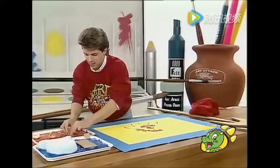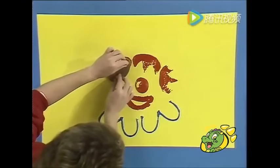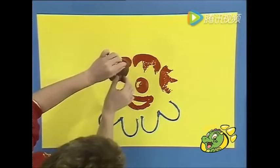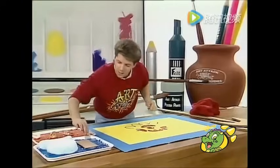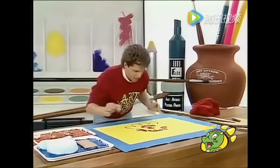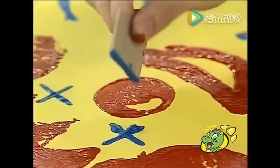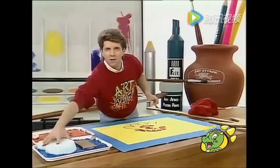Again, you get those lovely texture marks there. You can feel the paint all sucking underneath there, all squelchy. It is. Now, I'm also going to print using the side of a piece of cardboard. So you get a straight edge, one in there, and one in there. And the old favourite, sponge.